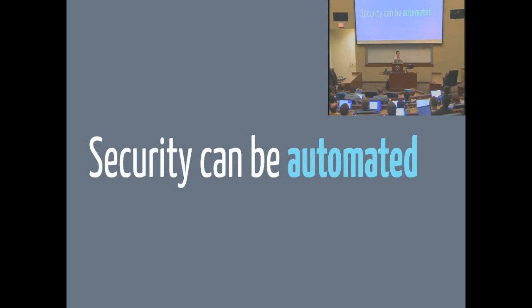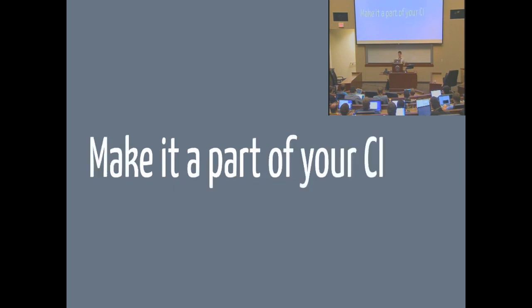Really the message here is security can be automated too. You saw it was just one line of code and it could scan your whole project for vulnerable stuff, so it's easy, just do it. Make it a part of your CI.